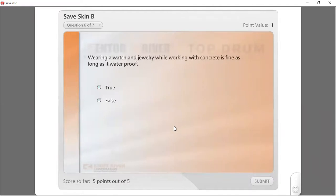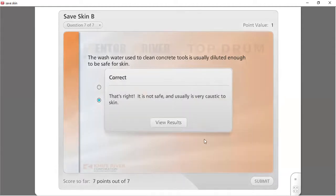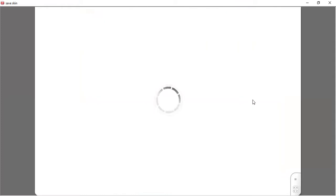Wearing a watch and jewelry is fine as long as it's waterproof. That's false. Remember, the cement can get trapped underneath jewelry and cause cement burns. And the wash water is usually diluted enough to be safe for skin. As we learned from that demonstration, that is false. Let's finish that and see what's next. Final test.